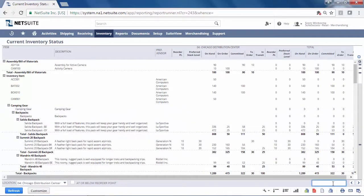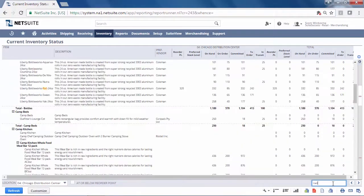And now we can search for specific items or product categories to view their inventory position across this or any other location. This report is showing us our total on-hand quantity at each location, as well as our on-order, committed, and even replenishment parameters for each item location combination.